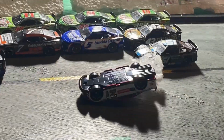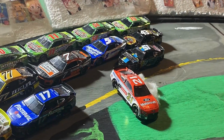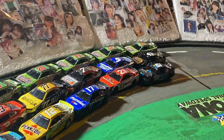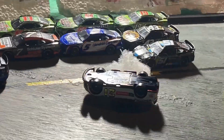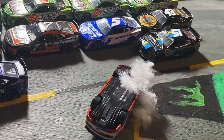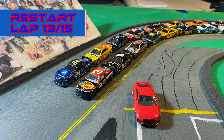And it looks like in the back they were running 3 wide. The 51 gets into the 21. He gets spun around, and the second he goes sideways, the air picks up under that flat body of the car and spins him up into the air. He will remain on his roof, no flipping, nothing too violent. He just turns over and spins around on his top and comes to rest. Not a violent flip for the 21, but still up in the air anyways.